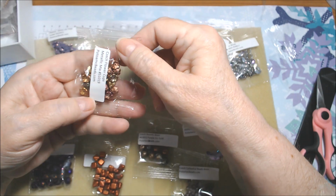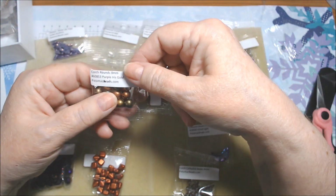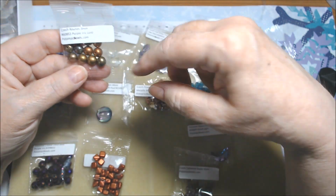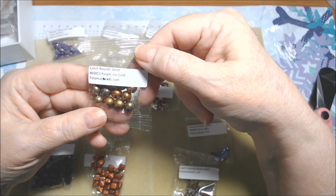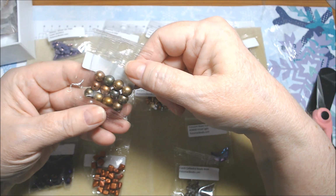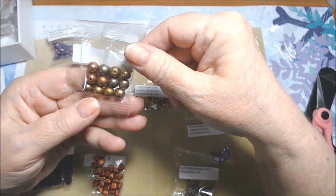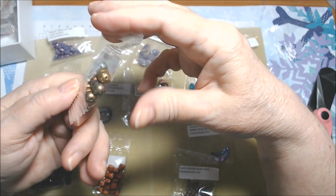That's funny. And then to match them, we have Czech Rounds 8 millimeter. Well, this is metallic mix. This is Purple Iris Gold, number 60853, and these are like Drukes, which are the Czech Rounds. Oh, look, we have one green in there too. But they're like copper and gold and silver, and yeah, pretty.